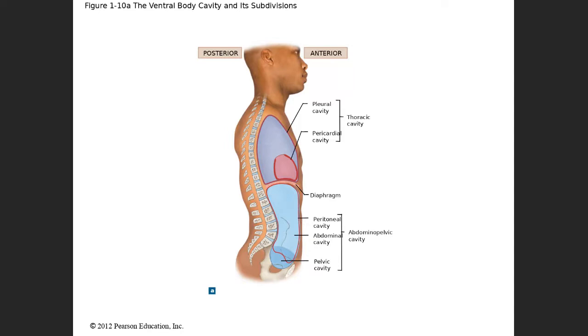So we could see here is the thoracic cavity. Down here is the abdominal pelvic cavity. You can see the diaphragm is the muscle that separates this upper cavity from the lower cavity. And in the thoracic cavity, we see that there's 2. We see that there's the heart and the lungs. So pericardial cavity protects the heart, and the pleural cavity protects the lungs.